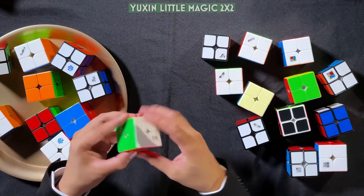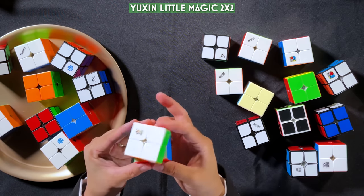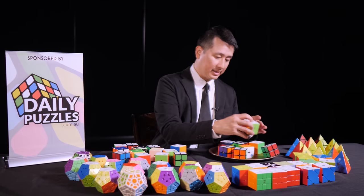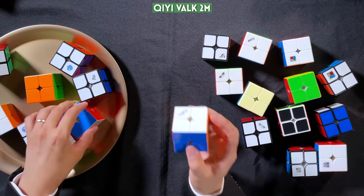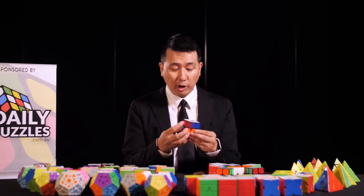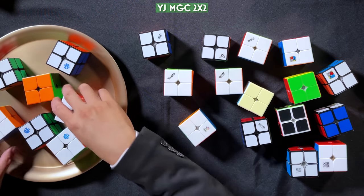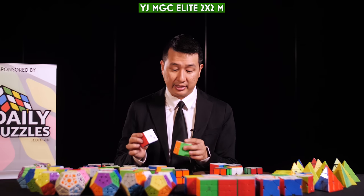The Yuxin Little Magic 2x2, which feels remarkably like all of the other Yuxin Little Magic cubes. There's something about the way that they use their plastic, and it just all feels exactly the same. The Volk 2x2, this guy has been used to break world records and stuff. It's a remarkable 2x2. This is the older MGC 2x2. A really, really lovely 2x2, but it's since been superseded by the MGC Elite. My daughter loves these and she uses these as her main.